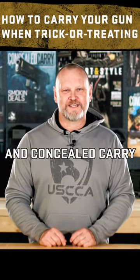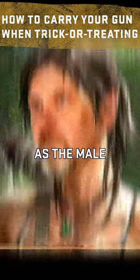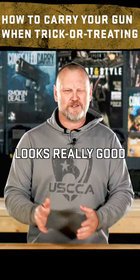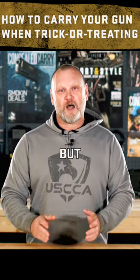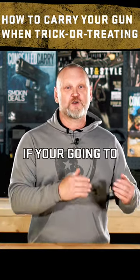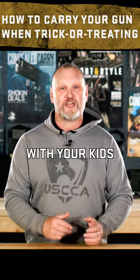Halloween costumes and concealed carry. Personally, I go as the male version of Lara Croft, so I can just carry my gun in the thigh holster. It looks really good. I got the legs for it. But you don't have to do anything different if you're going to carry concealed while you're trick-or-treating with your kids.